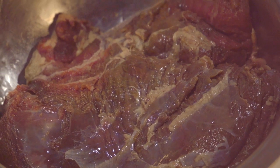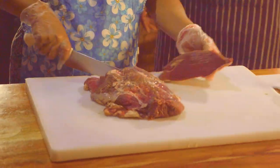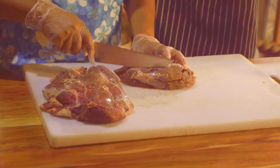First thing you do is cut up the beef, get it ready. You all ready? You all smelling it yet? So this is local cattle that was grown here on the ranch.